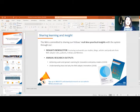Each of the individuals who come on our program, as I mentioned earlier, have a real commitment to sharing their learnings and to being part of the fellowship. So we gather their case studies, blogs from our fellows and from across NHS England, articles, and podcasts they've put together, and put them in an Insights newsletter, which goes out quarterly, and also into annual research outputs.